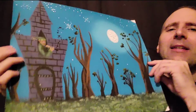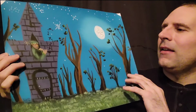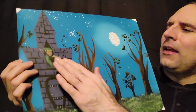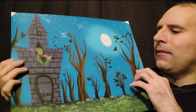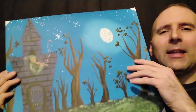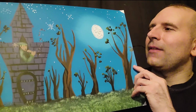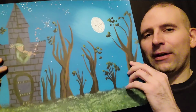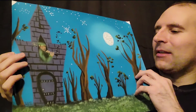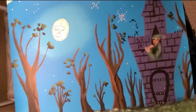It's a very enchanting, pleasant painting. I really like this painting. It's pleasant. He's playing a flute here, and you can see the musical notes, and we'll get into that in a minute. But I really like this painting. It's peaceful. It captures the imagination. It kind of takes you into that storybook realm, that fairy tale realm. So, I'm excited about this one. I really like it. So let's get started.